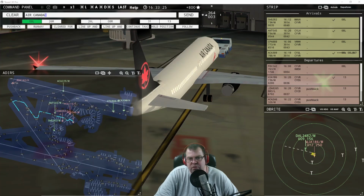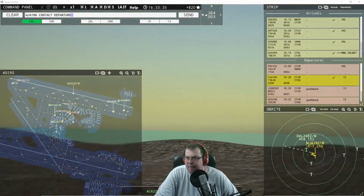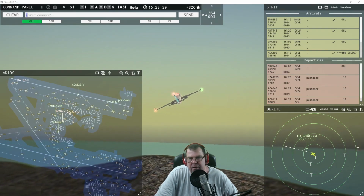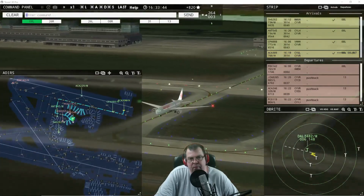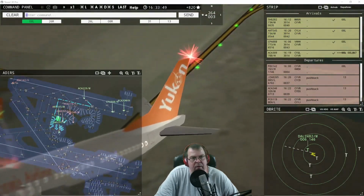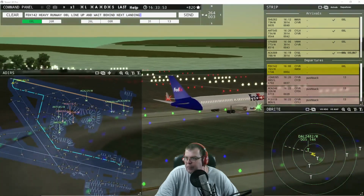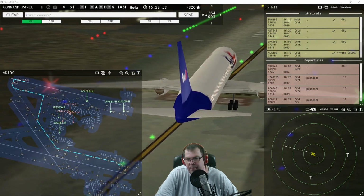Air Canada 246, pushback approved, expect runway 13. Ground, cannot approve, reactivate him. WestJet 186, contact departure. Good afternoon, WestJet 186. Air Canada 309 heavy, taxi to terminal via Mike Juliet. FedEx 142 heavy, runway 08 left, line up and wait behind next landing aircraft.